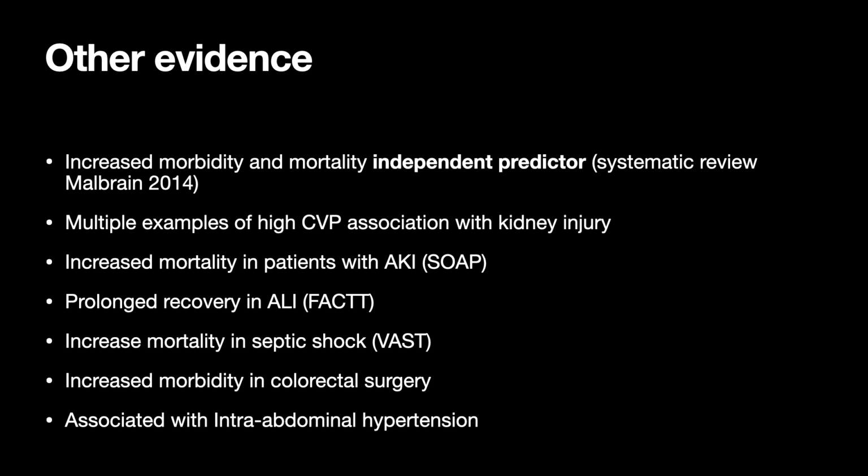There are multiple examples of a high CVP being associated with kidney injury. We've got increased mortality in patients with acute kidney injury, prolonged recovery with acute lung injury, increased mortality in septic shock patients, increased morbidity in colorectal surgery, increased amounts of intra-abdominal hypertension, all linked with hypervolemia, fluid overload. So hopefully all this evidence convinces you that fluid overload is really bad for our patients.